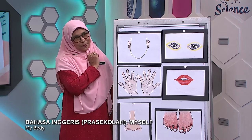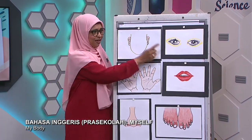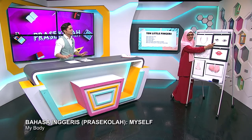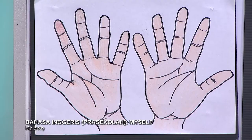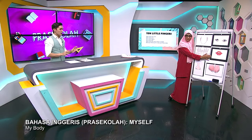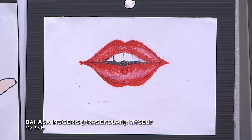To me, those look like my two little ears. Yes, very good. Then we have? Ooh, I can see two bright shining eyes. Yes, you're right. Next. My friends, what are these? I think these are our fingers. Ten little fingers. Yes, ten little fingers. Next. And that would be our mouth. Beautiful red lips, mouth. Okay, good.